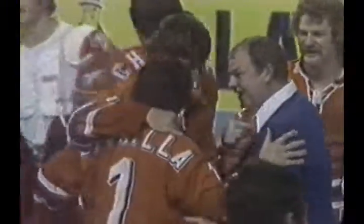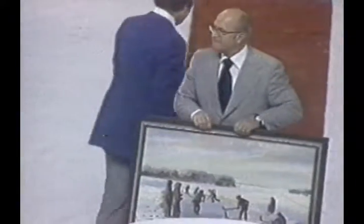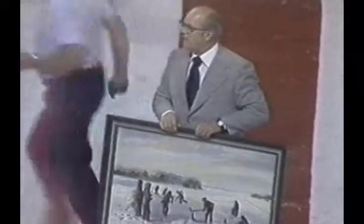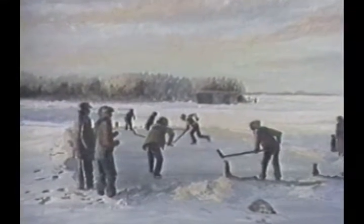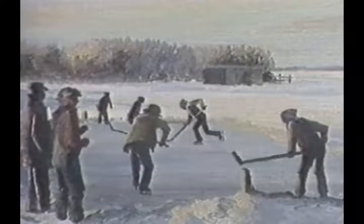And now the oil painting of the outstanding Canadian player, painted by Alan Sapp. He's a Cree Indian, renowned Canadian artist from Saskatchewan. The oil painting will be presented to the top Canadian player by Lloyd Matt, the president of O'Keefe Breweries Quebec Limited. And the painting, Hockey on a Pond. And I'm sure that brings back a lot of memories to folks on the prairies. A typical hockey game on the prairies.